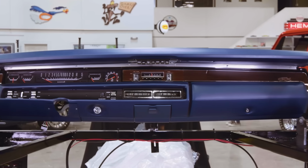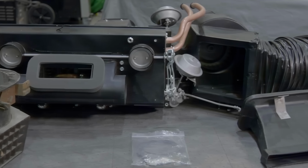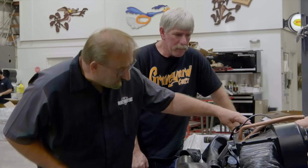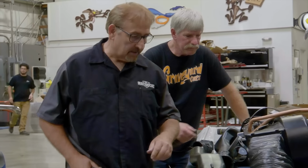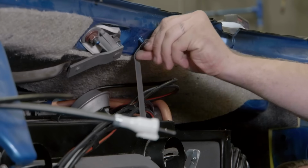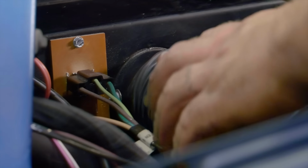Now, before the guys can put the dash assembly in these cars, you have to put all the things that fasten to the firewall in first. So if it's a non-air conditioning car, you just have a heater box. In this case, it's an air conditioning car, so you have an entire suitcase that bolts into place. The pedals have to be in place. All of the things that would go into the dash would be really difficult to do once that dash is in, so they have to go in first. That also includes the firewall insulation. Once all the provisions are in on the firewall, you can go ahead and install that dash.